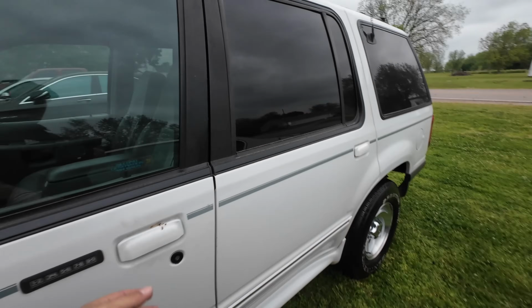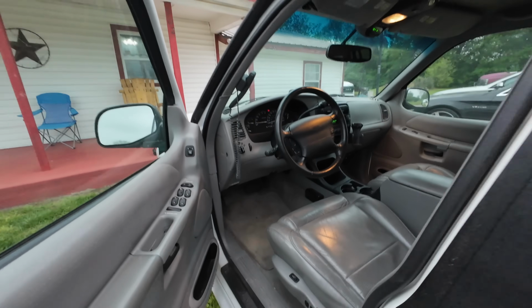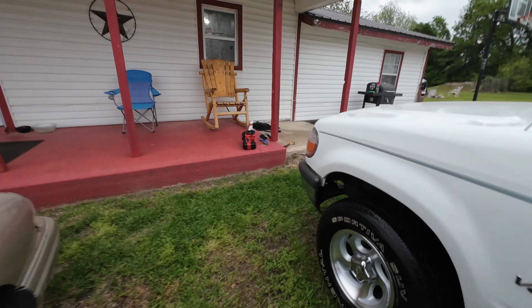And by the way, no, the headlights are not stuck on. I had some people saying, I see the headlights are still stuck on. They are not. I turned them on. See? Turn on, they turn off just like they're supposed to.